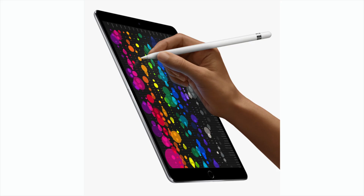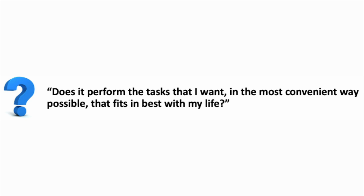It's not whether the iPad performs the same as a laptop, because it has its own unique features, its own unique uses. The question they should be asking, the question you should be asking is, does it perform the task I want in the most convenient way possible that fits in best with my life? So, let's take a closer look.